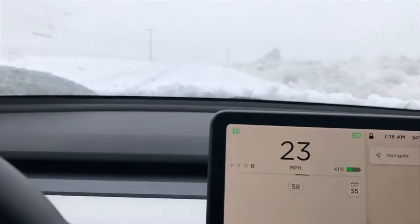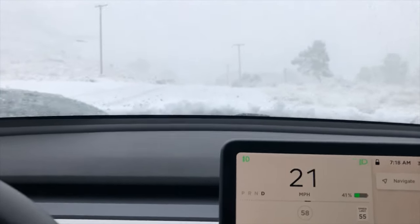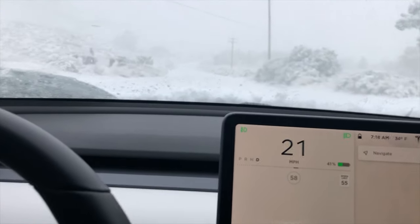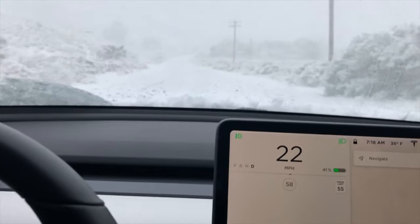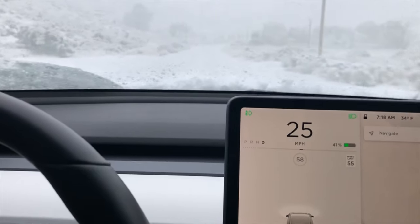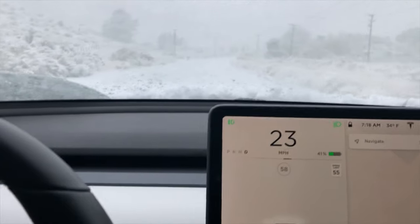So now we're on the actual road. And now I can feel it slipping a little bit more. But it's still doing good. Going 22 miles an hour. I mean, we're going uphill right now. Don't need any chains. The regen is obviously a really good thing to have when you're in snow because you're not pressing on your brakes. Here we go. Yeah, it's doing great, honestly. I don't have many issues.